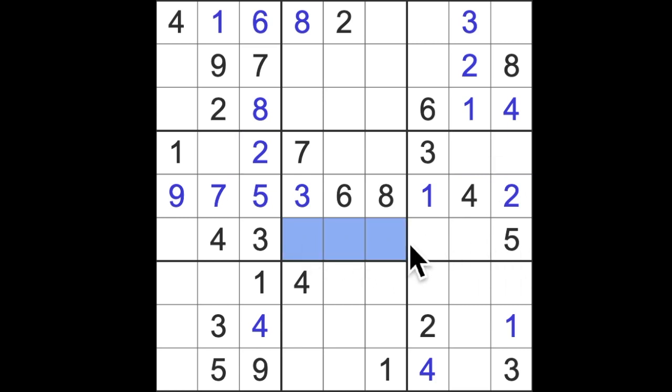Actually, down here we had 1, 2, and 9, right? So in these squares, we don't have 1, 2, or 9. So that means we have 6, 7, and 8. Any help on that? We've got 7s over here.